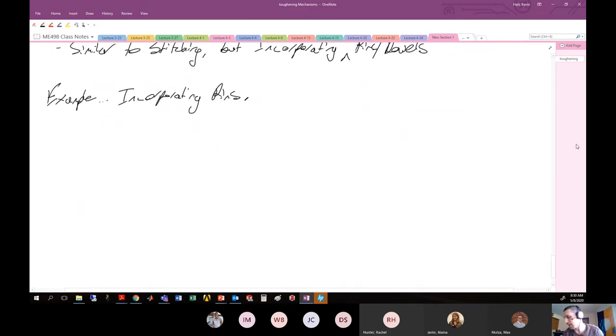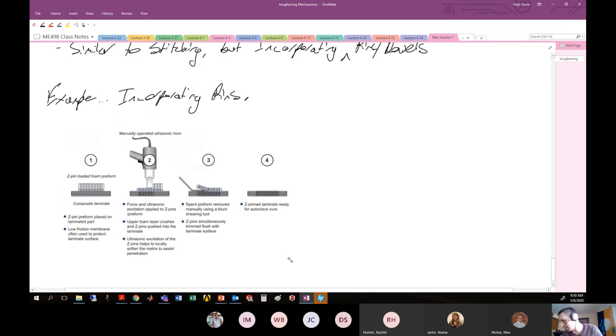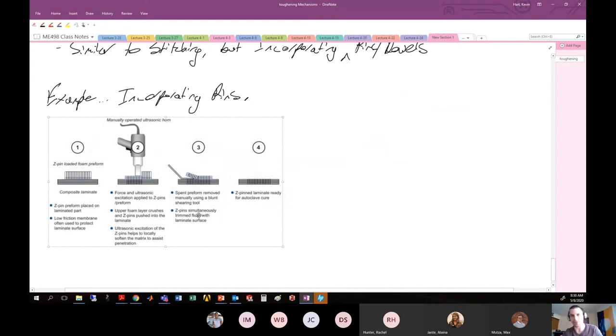You lay out your fabric mat, you put a bunch of pins over the top of that mat that you want to put into your fabric, and then you take an ultrasonic welding gun and force them in through the sonication method. All right, so here you've got a bunch of pins laying over the top of the composite laminate. You can't really force them in because it's a solid fabric. You need some ultrasonic gun to get them in there. And so that's what's happening here in picture number two.